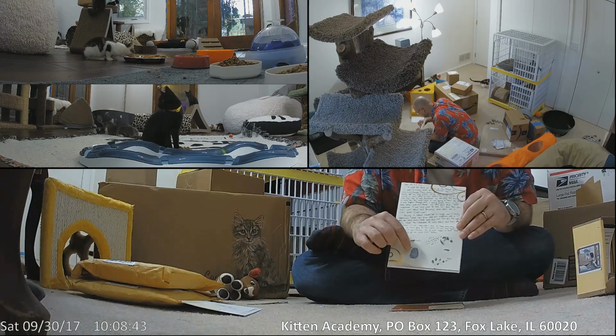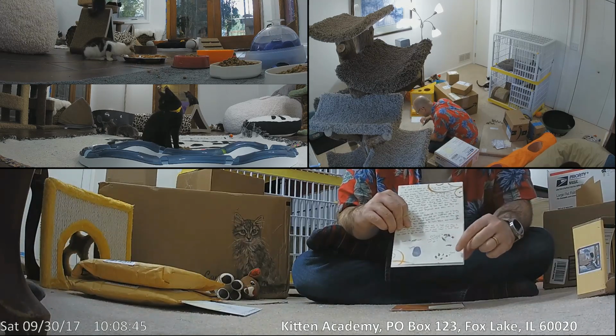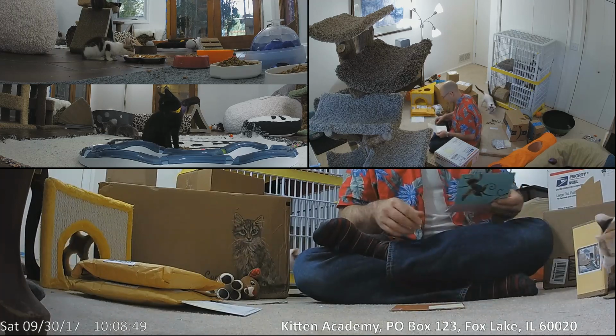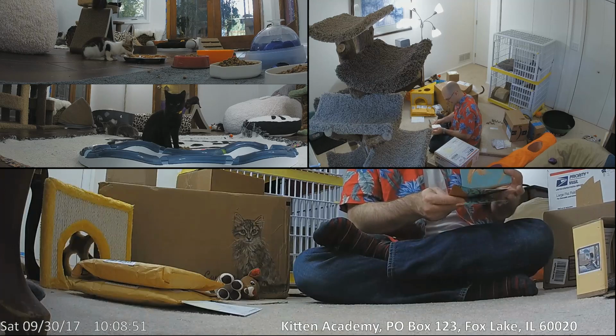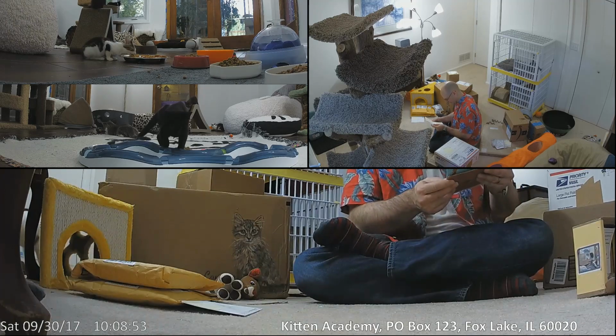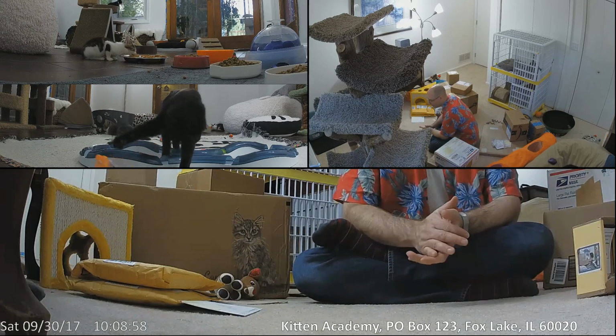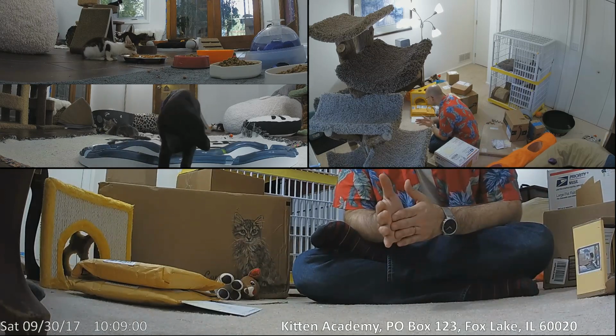So here's Paige's thumbprint, and here's Chili's footprint, and here's Coco's footprint. And if you don't know, yeah, she had to match them. It's adorable. Yes, and now I have a way to get past her biometrics. Yeah. I think she's smashed it.